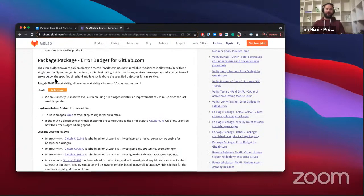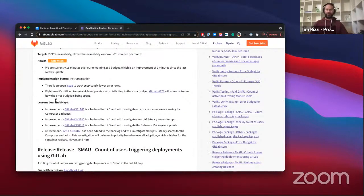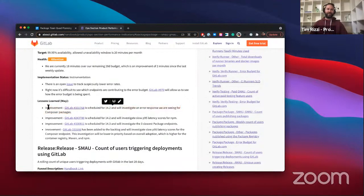And then we started incorporating our error budget for GitLab.com, and I update these lessons learned weekly as part of a review of the Grafana dashboard. And so here I'm just adding in a few issues that are scheduled, that are investigations into the error response. Actually, this one Steve was working on yesterday, so I think I could provide another update there. It has to do with the composer caching issue. But then we have a couple of investigations into slow P95 scores and the three slowest package endpoints.